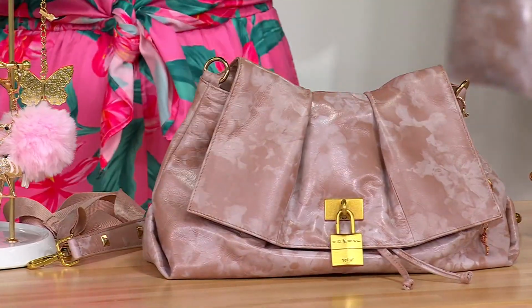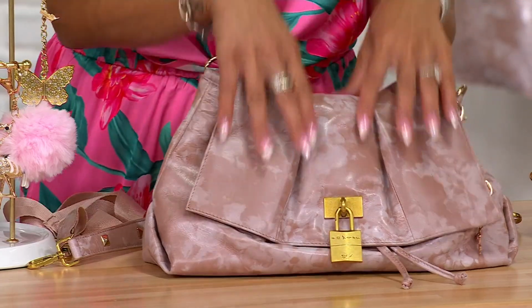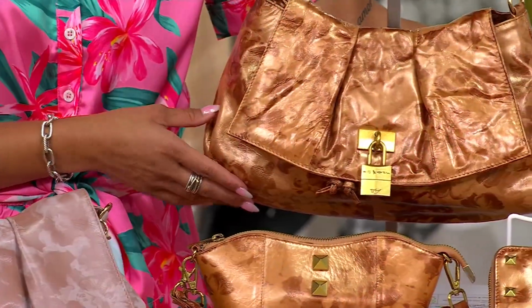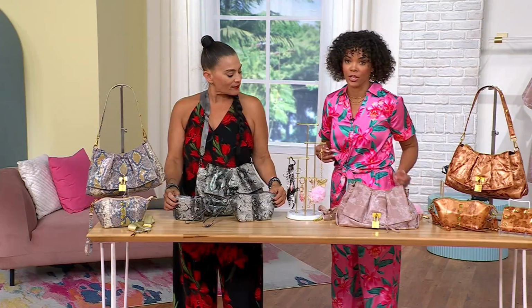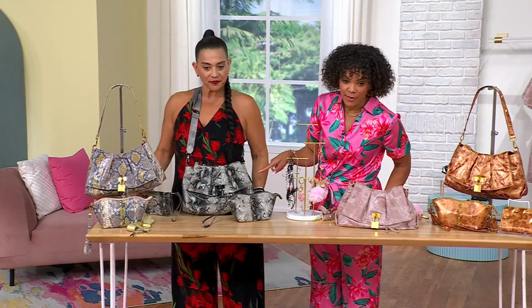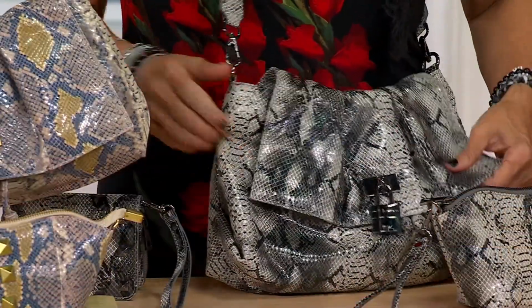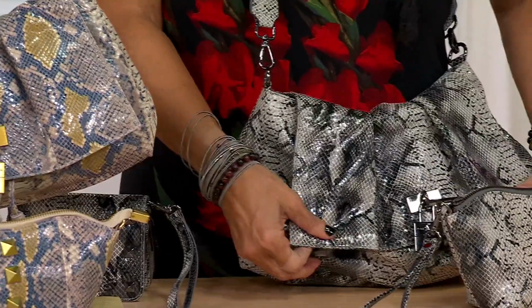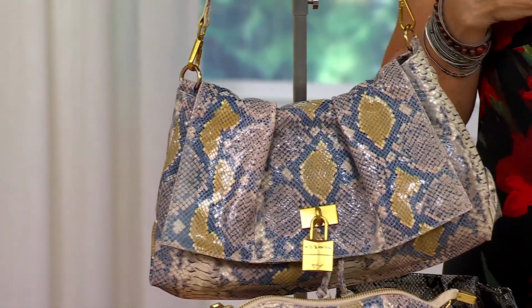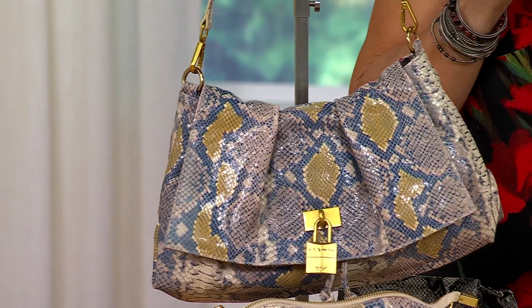And the final moments, let me update you. My floral options are in the blush and the bronze, but my python options are the ones that are going. I have less than 300 in that gray multi-python, and I have about 525 left in the blue multi-python. 903-959 is the item number.